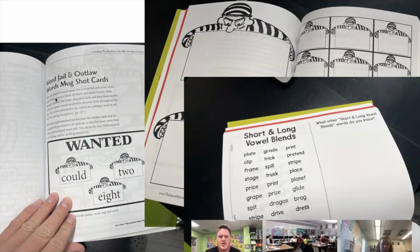Some people don't like using that if they have students whose parents might be in jail or incarcerated. So some people call them heart words because they're words you need to know by heart. Some people call it the timeout section. But she just has some examples of words there, like could, ate, to. They might not follow a story. So that section's back there.